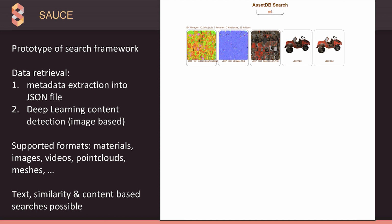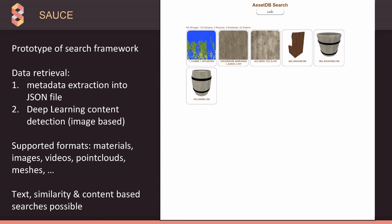But we can also go beyond that. For example, if we are searching for, let's say, barrel, and the keyword is now only present in one of those images, in this one here. And actually the other barrel was found because it's looking similar to the barrel that is actually having the name barrel in its description. So that's a similarity search directly integrated into the framework.